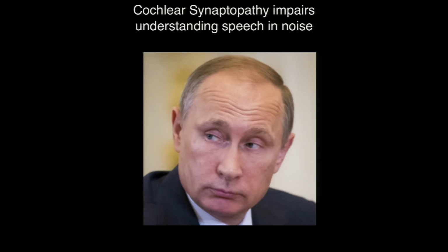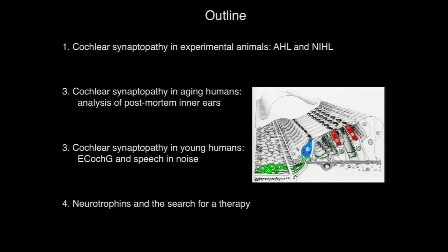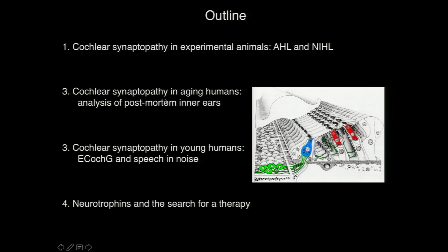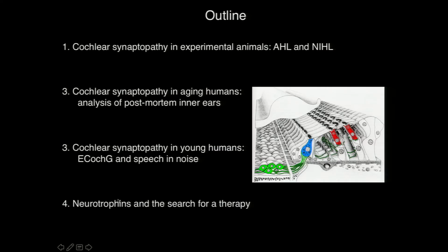So what I'm going to talk about today is divided into 4 parts. The first part, I'm going to show you how we used immunostaining and antibodies to be able to see synapses in the light microscope, which really allowed us to count them and be very quantitative about what happens in noise damage and aging. And then I'm going to take it to human postmortem material and show you the preliminary analysis we have that suggests that maybe the same things are going on in humans. Then I'm going to talk about a study that we have just finished, a very small pilot study, which we and others are trying to extend to see if we can get electrophysiological evidence for hidden hearing loss in young living humans. And then finally a little bit about neurotrophins and the possibility that we can get spiral ganglion cells to send out new processes and reconnect to hair cells.